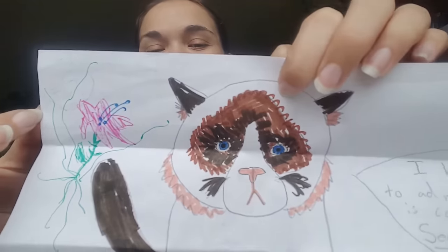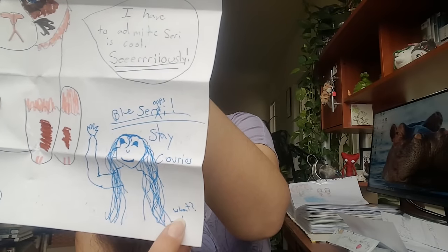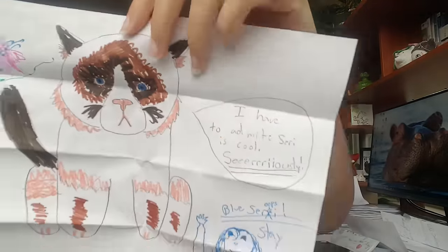And there's something niggling. I'm like, do we have a cat that looks like that in the series? We probably do, and I'm gonna be really embarrassed when I remember where it's from. But we've got a little flower, we've got the kitty, we've got blue Seri. I actually think this is adorable, where it's like, what happened to the hands? Hands are so hard to draw. I totally understand, that is so cute.